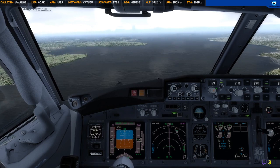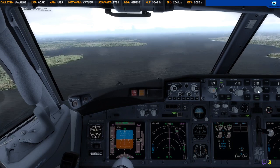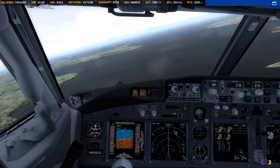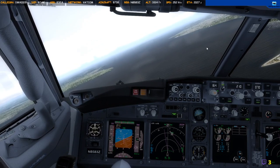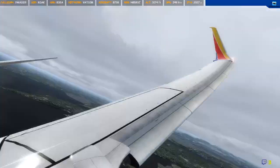030, 070 vector to final approach course. Right turn 070, Southwest 1103. Pacific 2992, descend and maintain 4000. Pacific 2992, descend and maintain 4000. 4000, Pacific 2992.